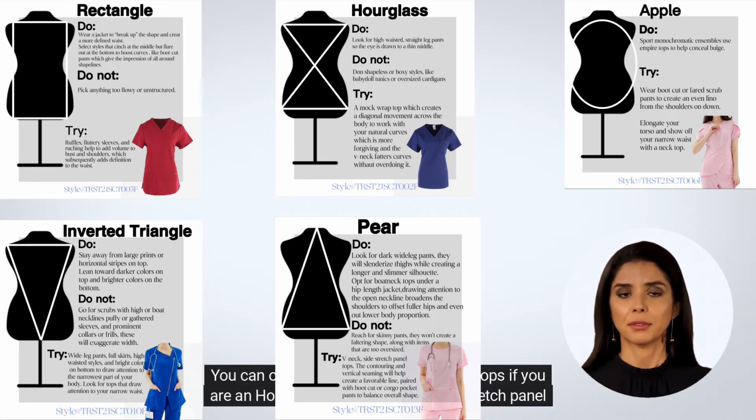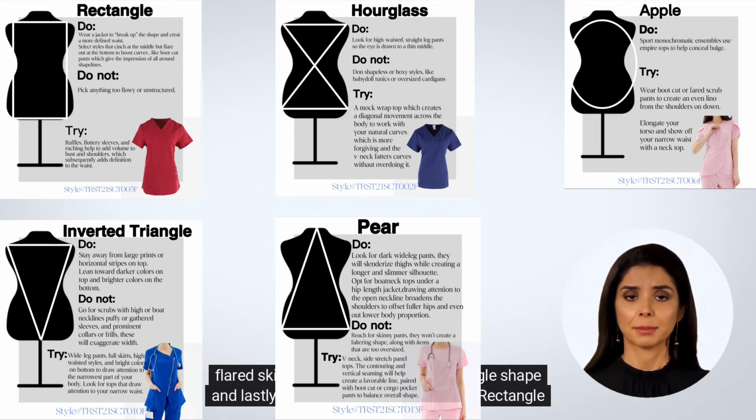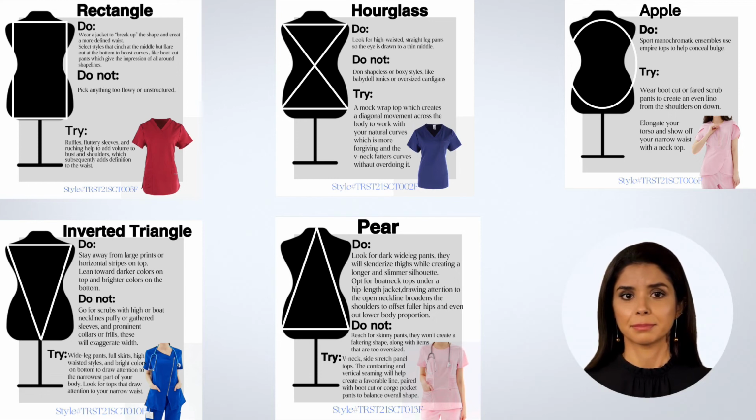You can outfit yourself with mock wrap tops if you are an hourglass shape, v-neck, side stretch panel tops if you are a pear shape, boot cut or flared scrub pants if you are an apple shape, wide leg pants or flared skirts if you are an inverted triangle shape, and lastly, ruffles or ruching if you are a rectangle shape. Accentuate your features with the right fit and your choices will naturally complement your personality and style.